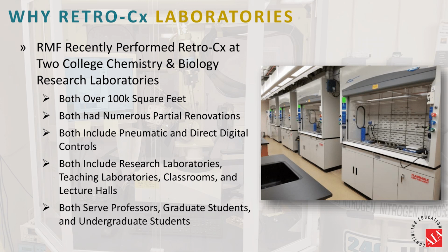And these 2 lab facilities, they have a lot of things in common. They're both over 100,000 square feet. They served a lot of the same entities: teaching, research labs, staff, faculty. All these different entities come into these things. And the first why is actually what I just covered with the turnover. Your tenants come in, just like I just said, they turn over, and you have a lot of problems holistically that are not always captured.